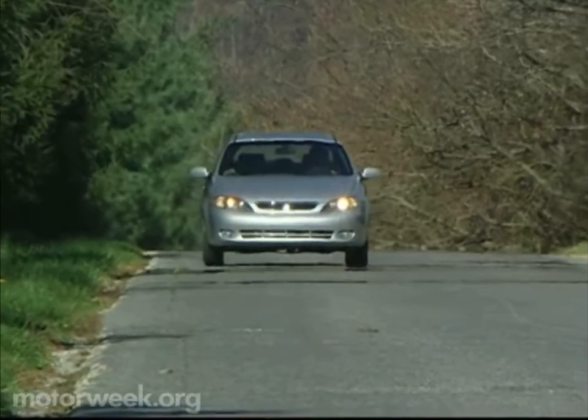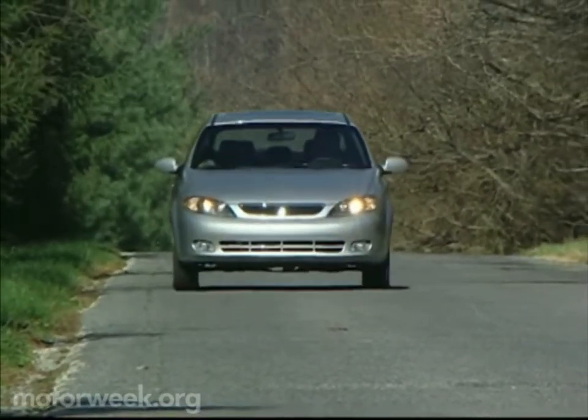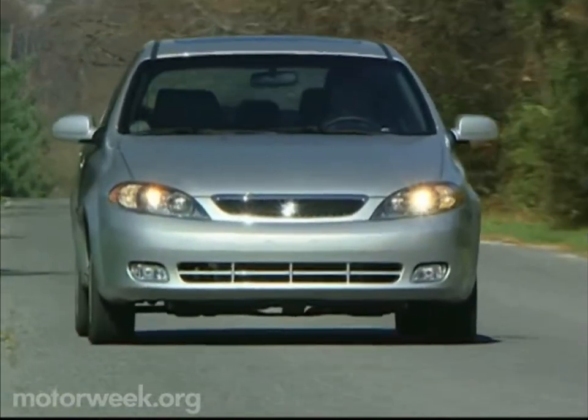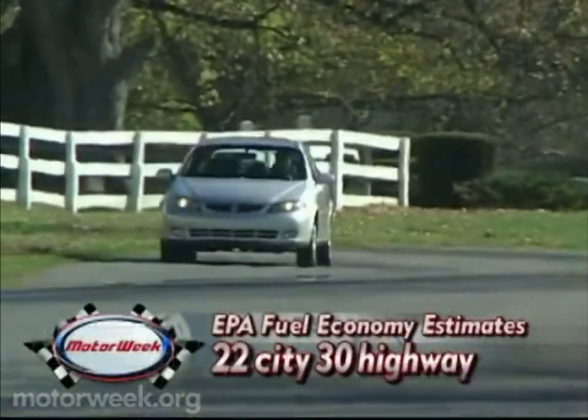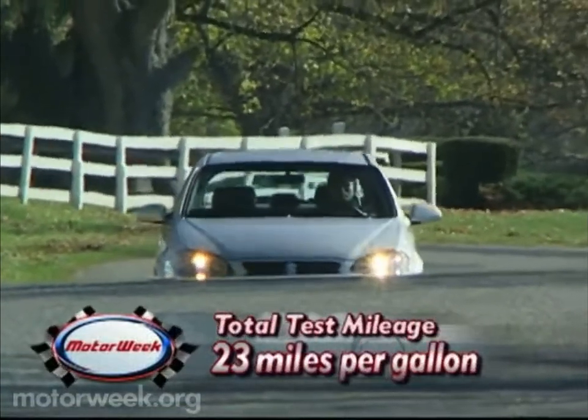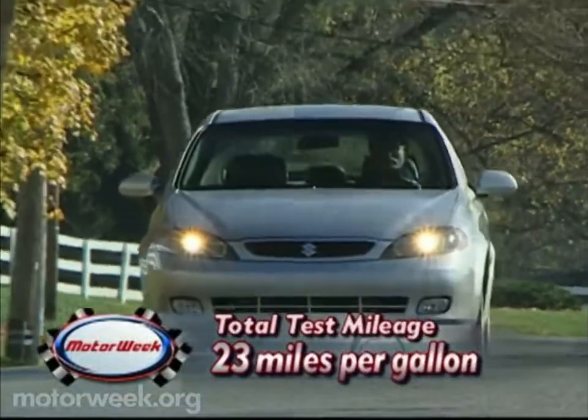The same goes for ride quality. The Reno is reasonably quiet and comfortable on smooth roads, but tends to hop and bop a bit too much on choppy pavement. EPA fuel mileage ratings are 22 city and 30 highway. Our mixed test loop delivered a disappointing 23 miles per gallon. Maybe we drive too fast.